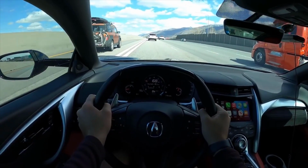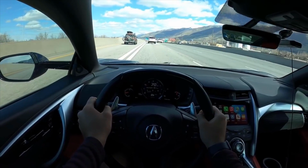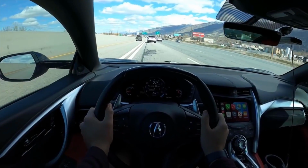But minor complaints aside, it's doing a really good job so far as a highway vehicle. I would actually really love to drive one of these cross country. It would be a really good vehicle to do that. And now I'm gonna get back to listening to my classical music.